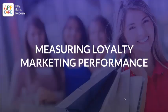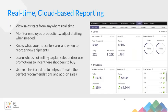Now we're going to go into some of the things that help you to actually measure loyalty marketing performance. AppCard provides you with a real-time cloud computing reporting dashboard where you can view sales stats from anywhere in real time. You're able to monitor the employee productivity on shift in order to adjust those staffing needs when you need to. You can also find out what your hot sellers are, when to order new shipments, learn what's not selling to plan sales and or use promotions to incentivize shoppers to buy. And then again, use that real in-store data to help the staff to make perfect recommendations and add-on sales.